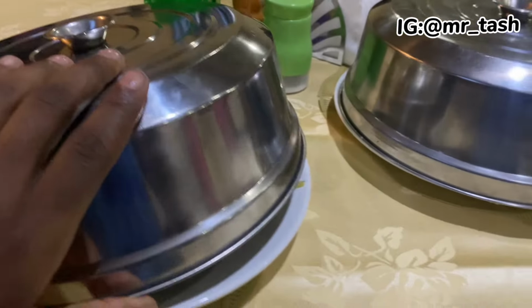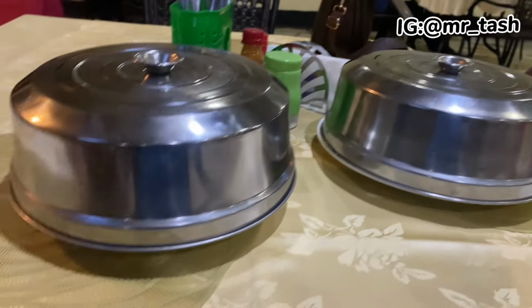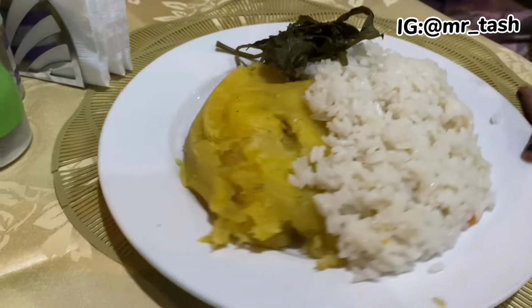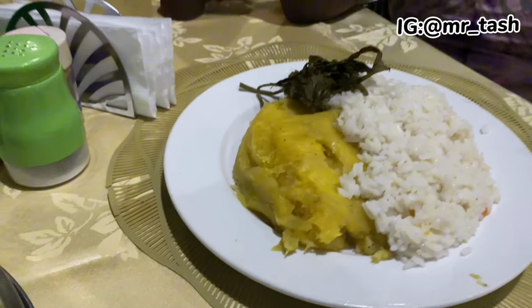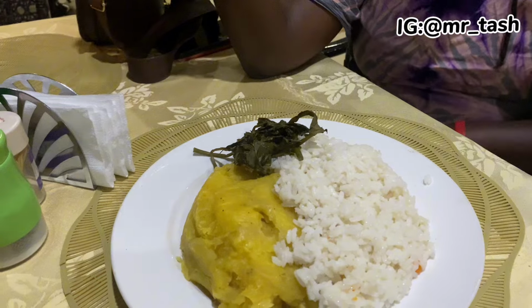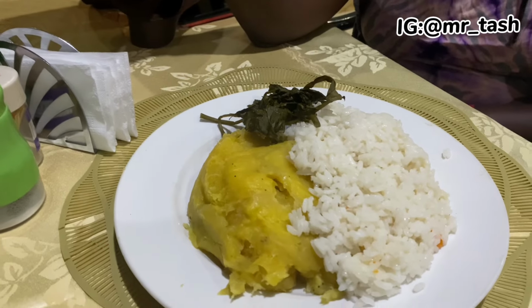Okay, let's wait. Let us be patient. It's called chicken luombo, but it has matoke. So you've been saying you really want matoke. I really want matoke. I want to try matoke. Chicken luombo. We are waiting for kuku. Tunangoja kuku. Wow, this is so nice.